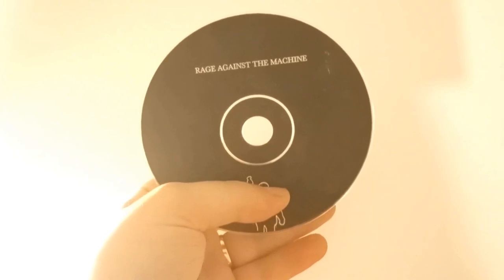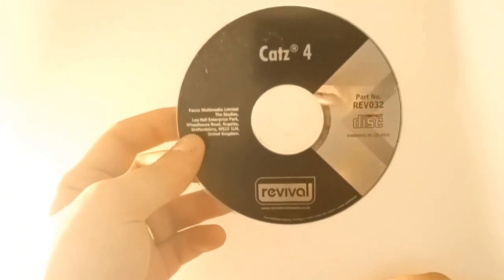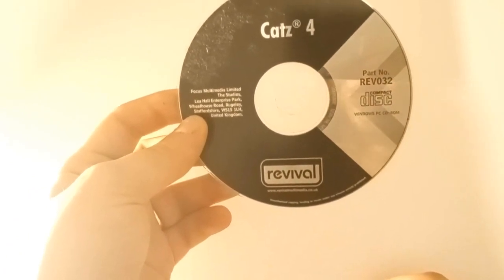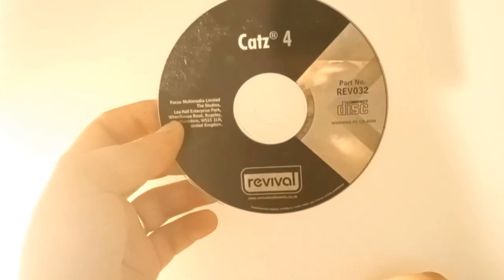Rage Against the Machine, This Is Not Mine. Cats 4, this was a pet simulator, and it's very old, but I really got into it because I was raised around cats. It's basically just a glorified pet simulator that you can still play today.